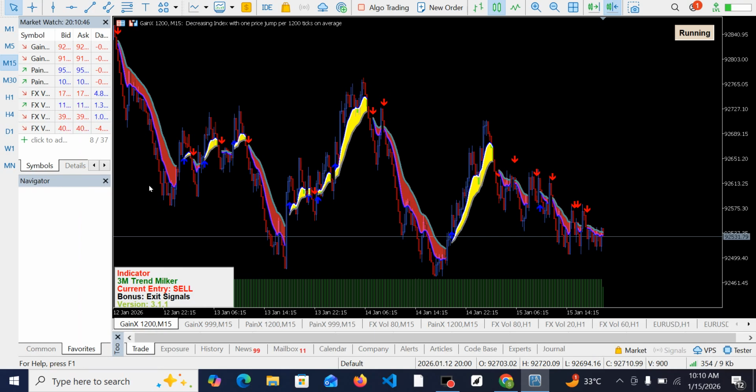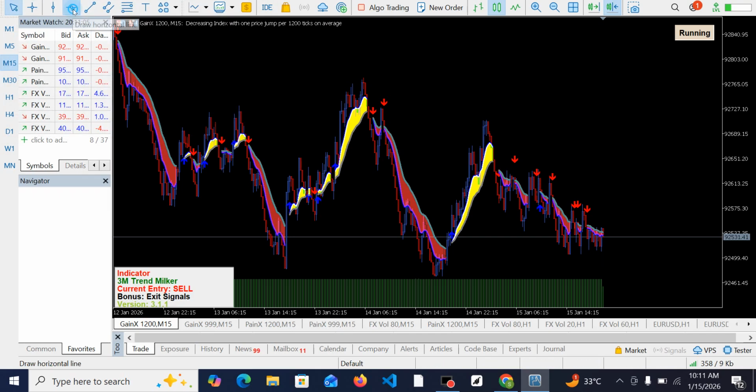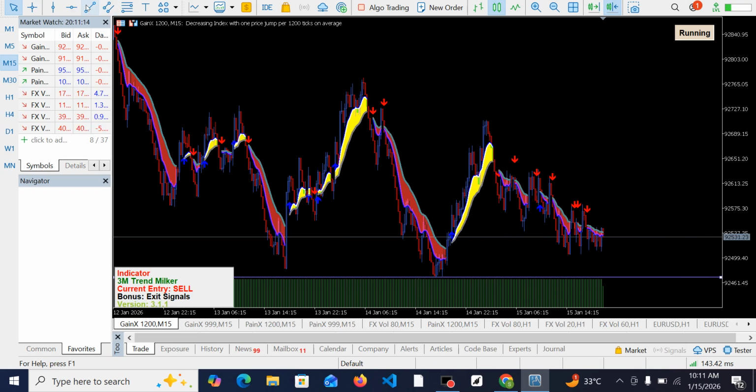Okay, guys, this is GainX 1200. I am on 15 minutes time frame, and I'm using the 3M trend Milka trading indicator to do my analysis right from here. So this actually bought right from this support zone, and it got to this region, and right from there it has started selling. Okay, so this is selling at the moment. If it breaks out below this support zone, it's going to sell more. But if it does not, it will go back up, and of course it will buy for a while.